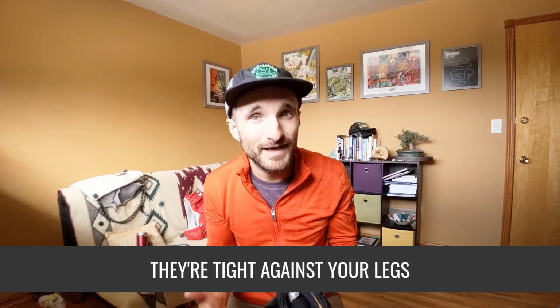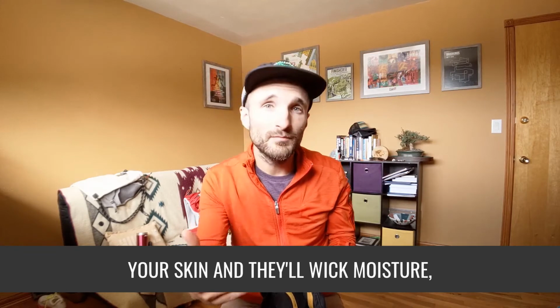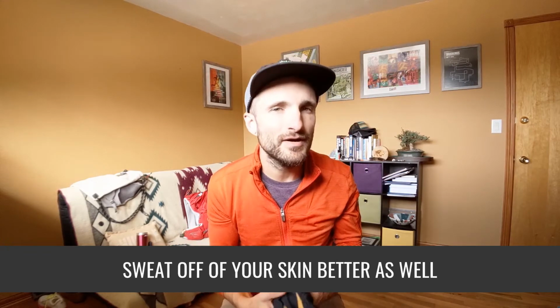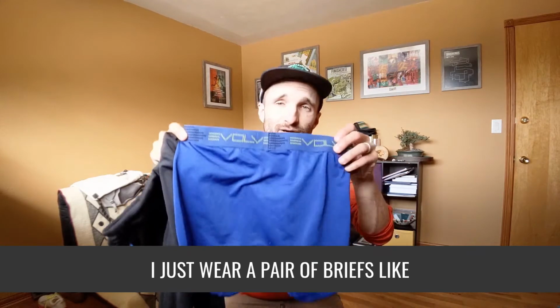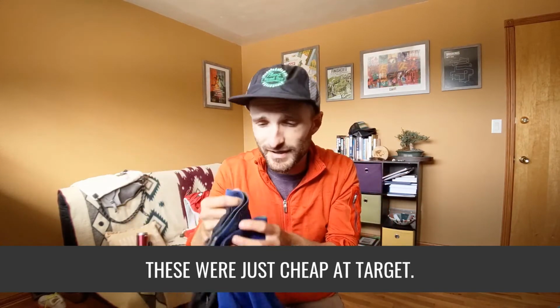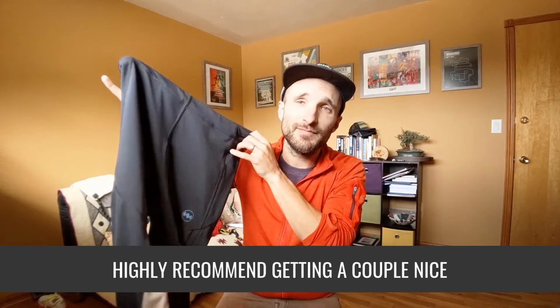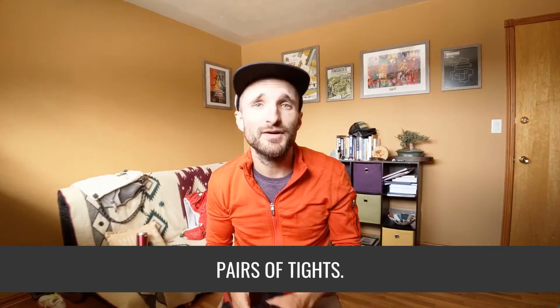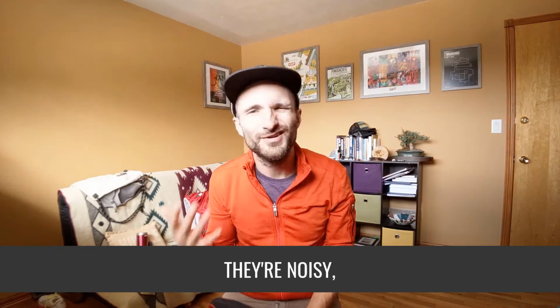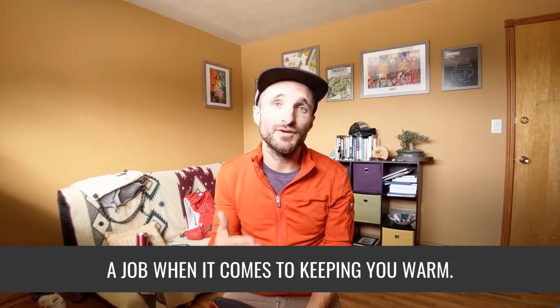They're tight against your legs so that cold air isn't directly on your skin, and they'll wick moisture and sweat off of your skin better as well. Under them, I just wear a pair of briefs like this. Nothing fancy. These were just cheap at Target, but getting a few good pair of tights will make your winter running easier. Highly recommend getting a couple nice pairs of tights. Don't bother with pants. They flap around, they're noisy, and I don't think they do as good of a job when it comes to keeping you warm.